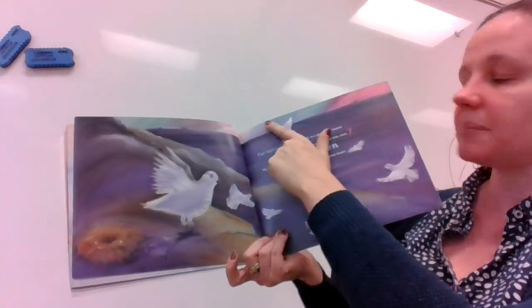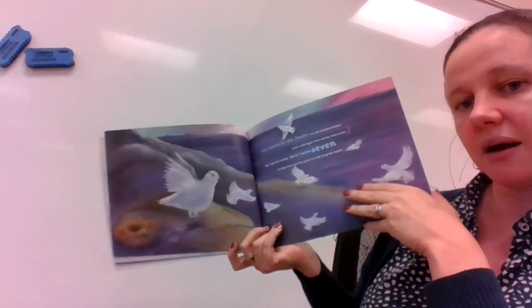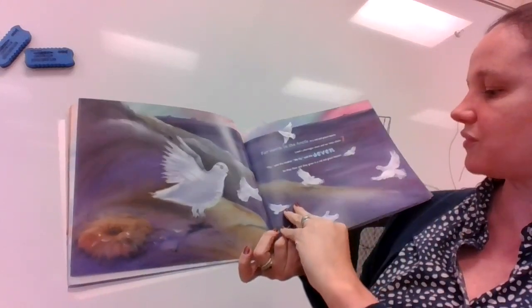So way up in the north, in the sky, sometimes you get northern lights, which are these beautiful colors that dance across the sky.